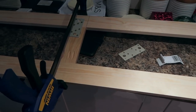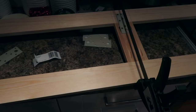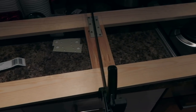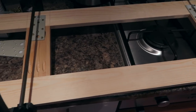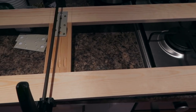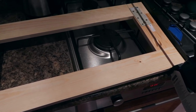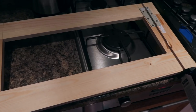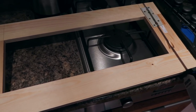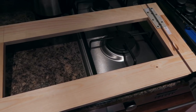So a little bit further on now, just pocket holes screwed and glued, pocket screwed and clamped together. So just waiting for that to dry. I'll get the plates in the bottom bit then, and then just leave it as long as I can to set.